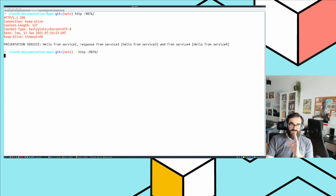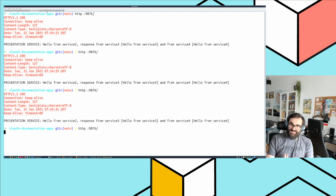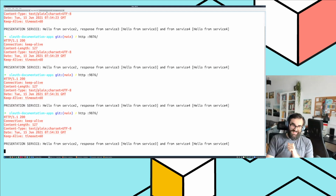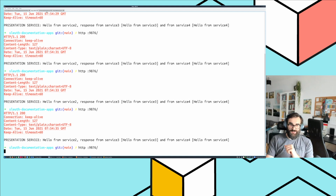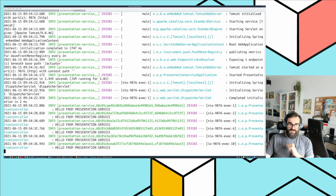Great. I'm going to do it a couple of times because when you're using the hosted versions of things, they tend to sample out a lot of your requests. So hopefully one of them actually gets there. And now you can see that in the logs, we have the application name, trace ID, and the span ID. So we have the trace ID automatically added.